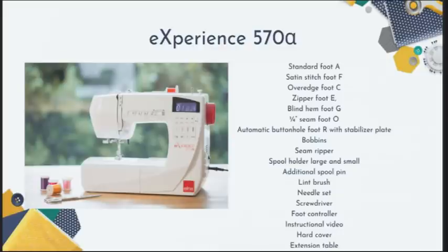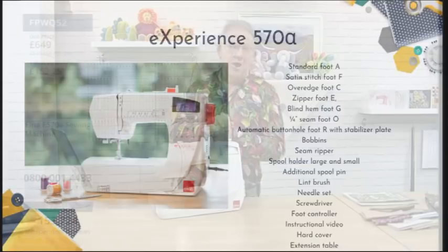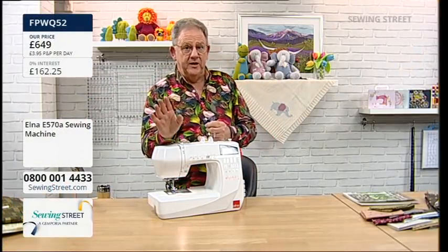Over edge foot, zipper foot, blind hem foot, quarter inch seam foot, which is brilliant, automatic buttonhole foot, then you also get bobbins, seam rippers. This is for somebody who can sew. Don't buy this as your first sewing machine. Well, you could if you want to spend that money, but don't spend £649 if you don't know if you want to sew or not.